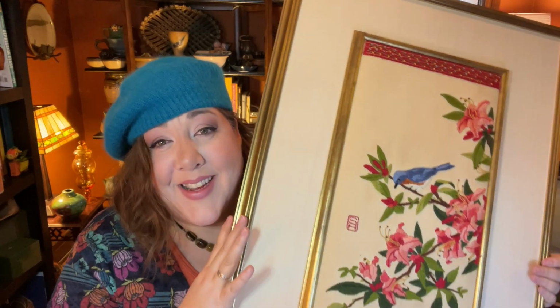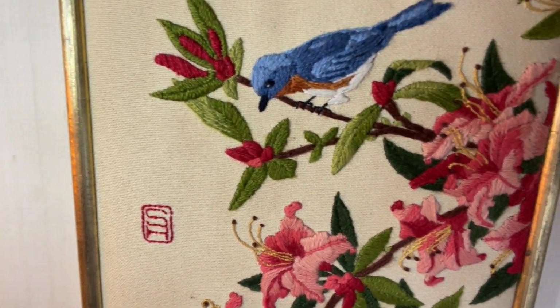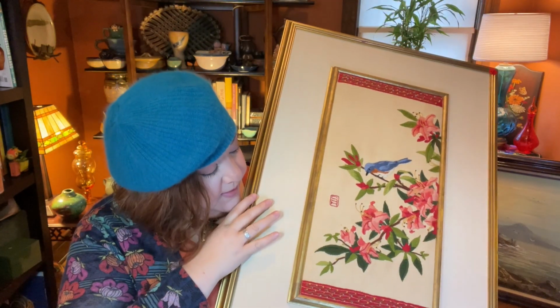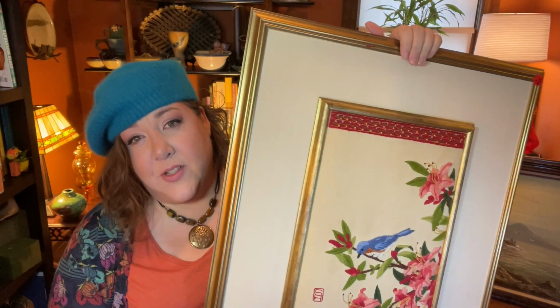It's another framed piece and it is gorgeous. I'm going to zoom in here so you can see the craftsmanship in this piece, but this is all needlework. Wow, right? So pretty. You can see the artist's signature right here. So yes, it's definitely an Asian piece. Can't read that. It has a mid-century vibe to it. Love this little detail on the top and the bottom here as well. Everything about it is just beautiful.